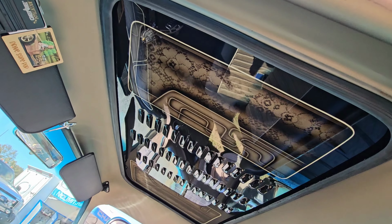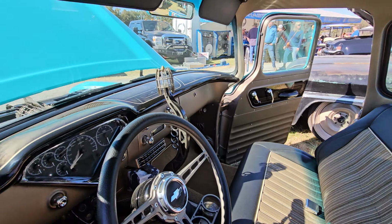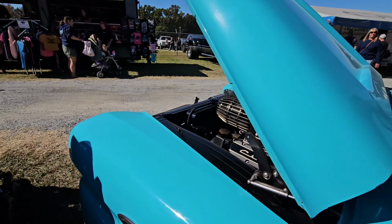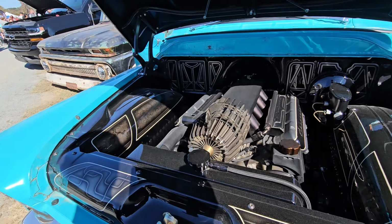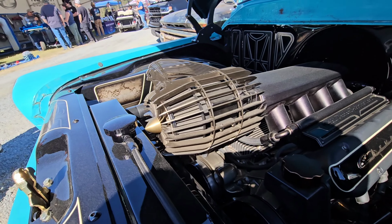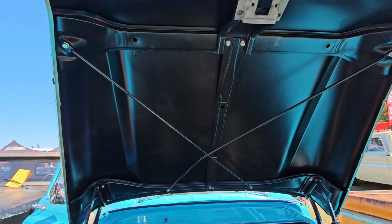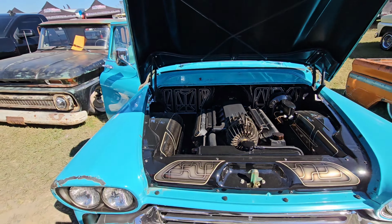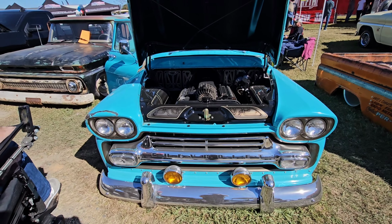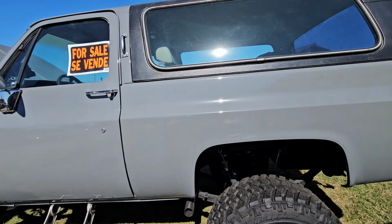Oh my goodness. That is so beautiful. Wow, look at that motor. That is so cool. Look at this. The air breather. $23,000.